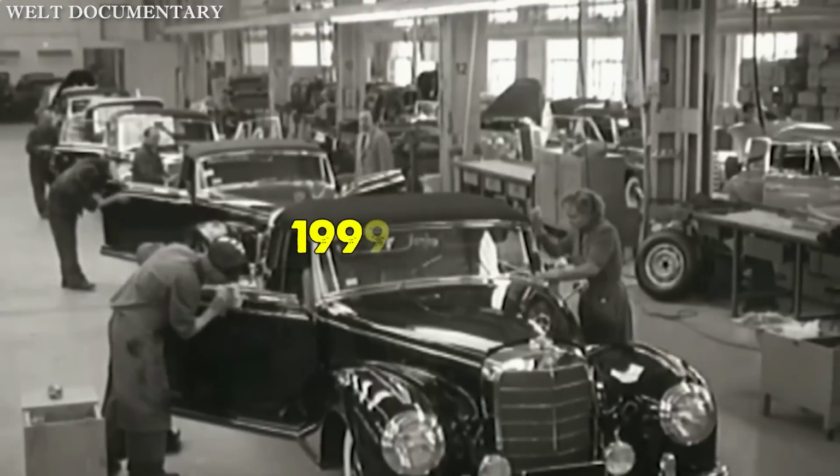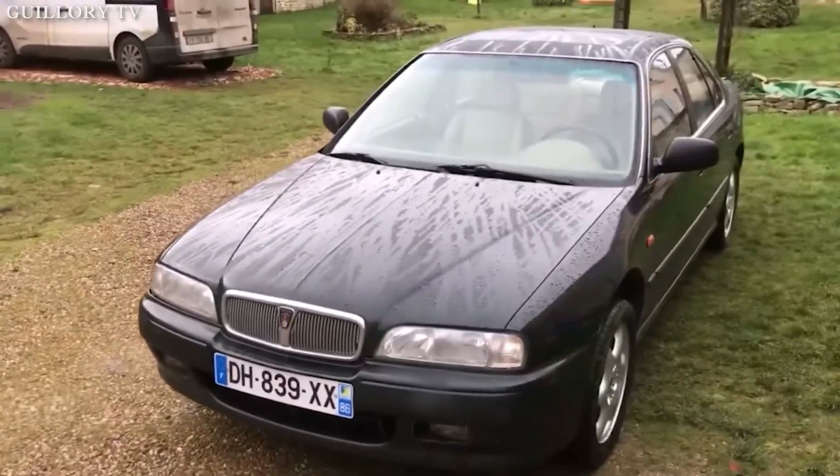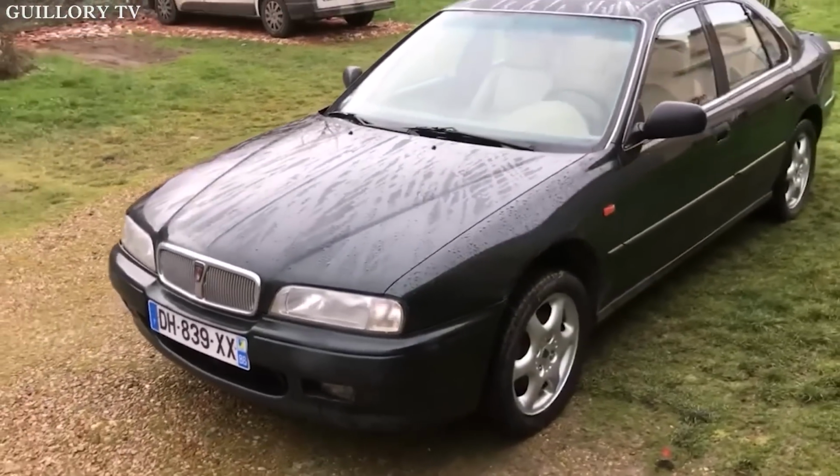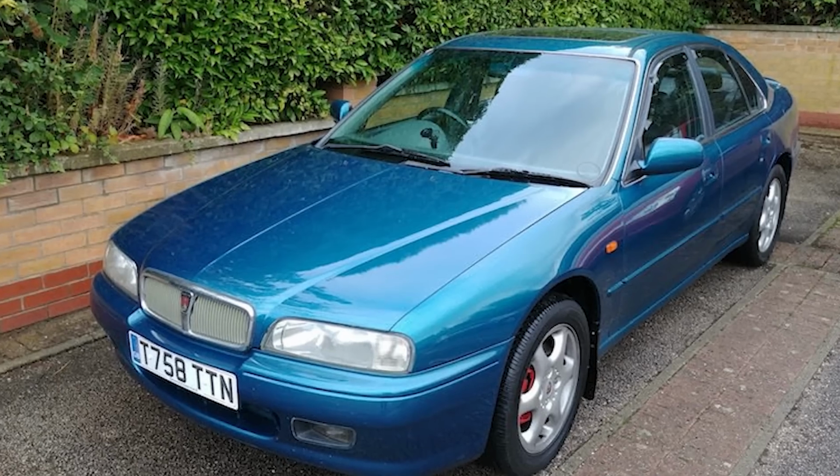Built between 1994 and 1999, the Rover 620 Ti was a remarkable vehicle that emerged from an unlikely partnership between Britain's Rover and Japan's Honda. What made it special wasn't just its performance, but the way it combined two different automotive philosophies into one impressive package.